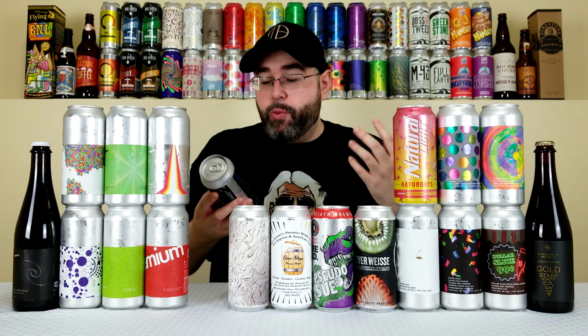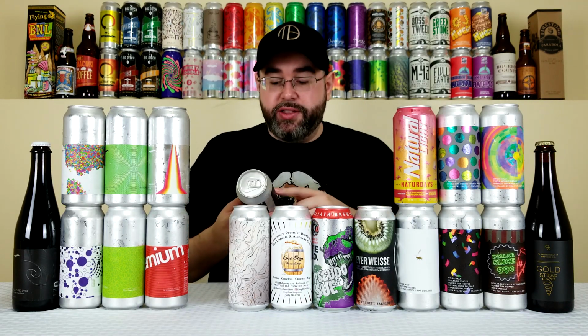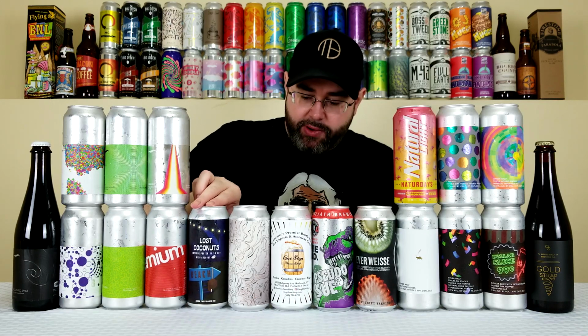It was pretty solid, but we're starting to get distribution of Beer Tree stuff in the Western New York area, specifically Rochester. And I saw this Lost Coconuts, Imperial Porter with coconut, 10.5%. Yeah, I got to try it out. I mean, why not? So hopefully that's delicious. You guys know I love my coconut beers.